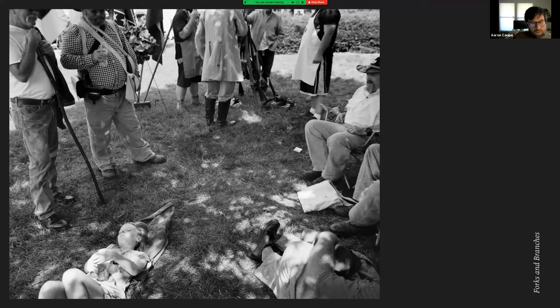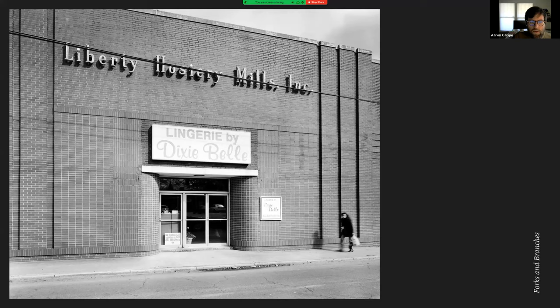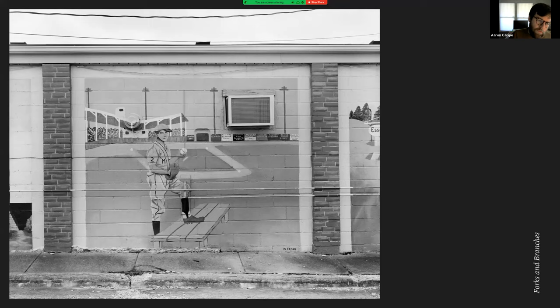It's at a parade in Catawba County, Confederate reenactors. So loneliness, innocence, emptiness really permeates this work more than anything. But it's really all part of the same tree, part of the same ecosystem.